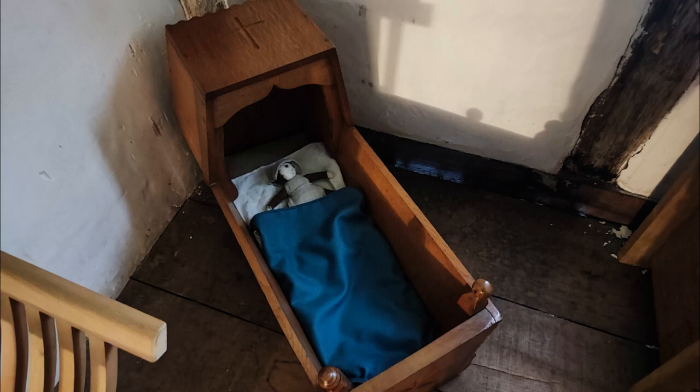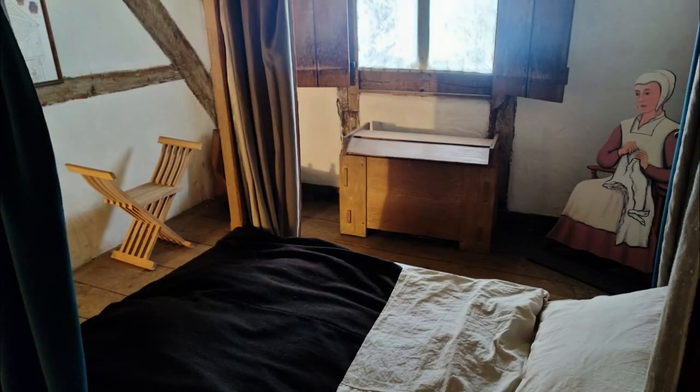These supported us while we slept and had to be kept tightened so that we didn't wake up with a bad back. In the corner of the bedchamber is the cot. When I was a baby, Mother kept me swaddled, which meant I was wrapped tightly in linen bands. This helped my arms and legs to grow straight and stopped me from crawling around on the dirty floor.